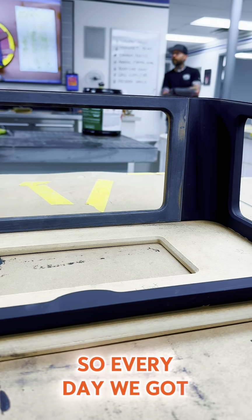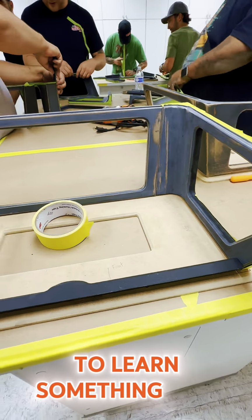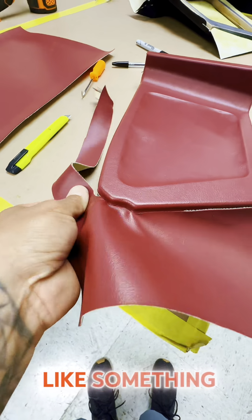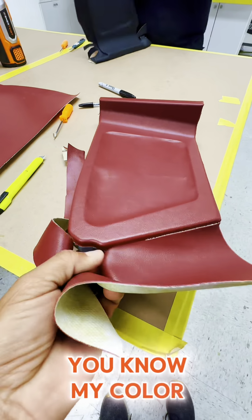So every day we got to learn something for half the class, and the rest of the class was working on our project. As you can see, this is shaping up to look like something now that you can see that we did put some upholstery, and you know my color.